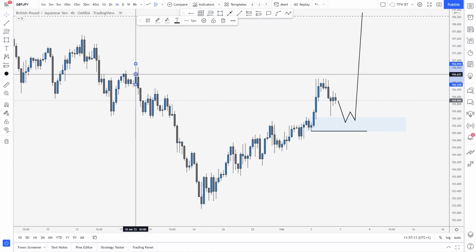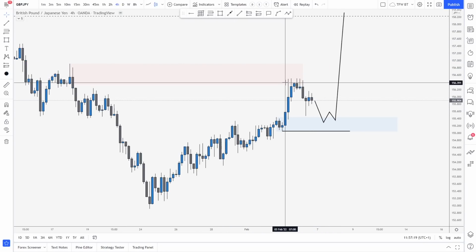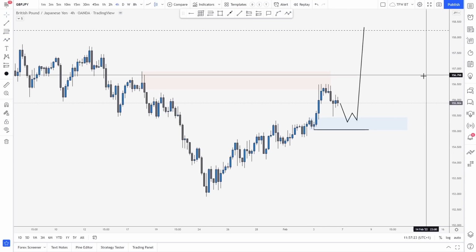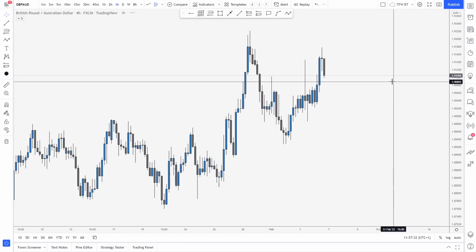I really like this supply. This is potentially where the market is reacting from. But look at the reaction. It formed in a very weak manner. It's very flat. So I do think this would be an amazing target for the market to smash to the upside. So I am framing longs on GJ, also starting to frame a little bit more longs on GU, which is not very ready though.